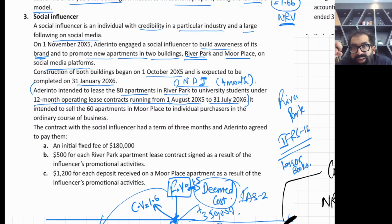And listen, to catch these students, or I would say to catch this operating lease agreement, we are using an influencer and giving commission to this influencer. Now there are a total of 80 apartments in River Park. Don't forget, be active with the number.